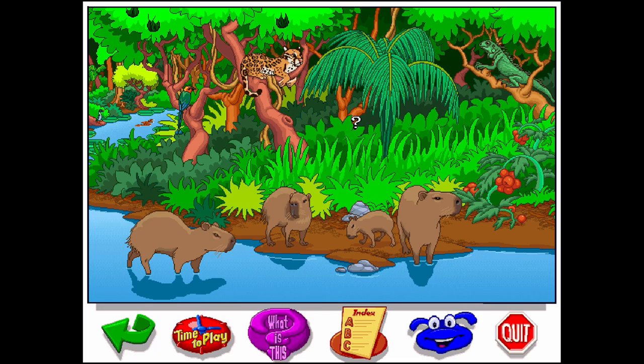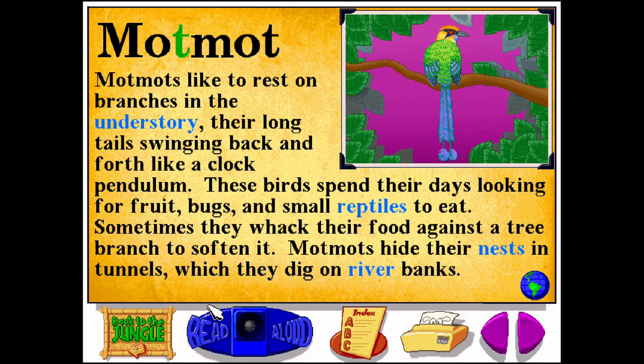Motmot. M-O-T-M-O-T. Motmots like to rest on branches in the understory, their long tails swinging back and forth like a clock pendulum. These birds spend their days looking for fruit, bugs, and small reptiles to eat. Sometimes they whack their food against a tree branch to soften it. Motmots hide their nests in tunnels, which they dig on riverbanks.